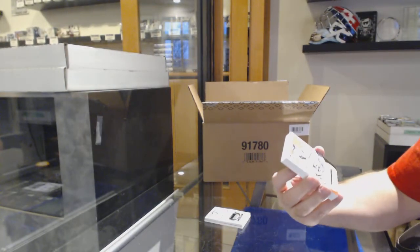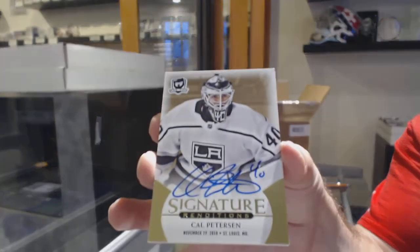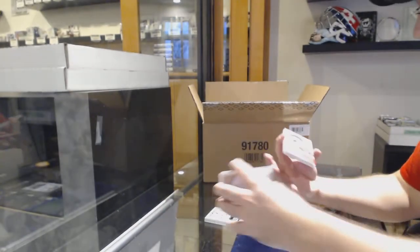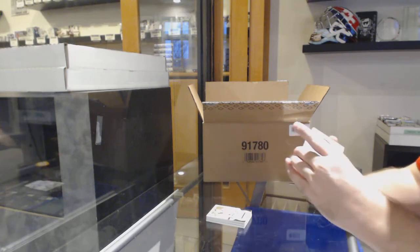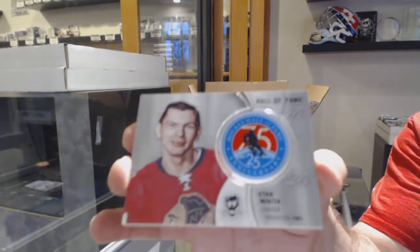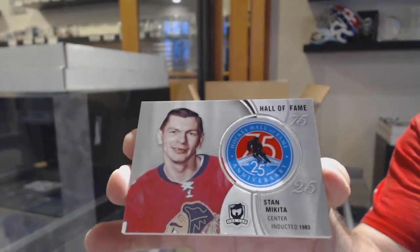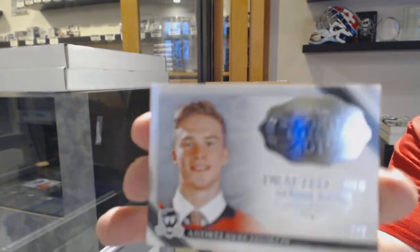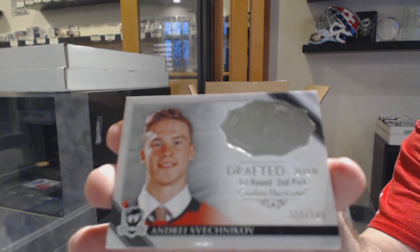For the LA Kings, Cal Peterson, signature renditions. For the Chicago Blackhawks, Hall of Fame patch of Stan Mikita. And finish off with a Andrei Sveshnikov 249 for the Carolina Hurricanes. There you go.